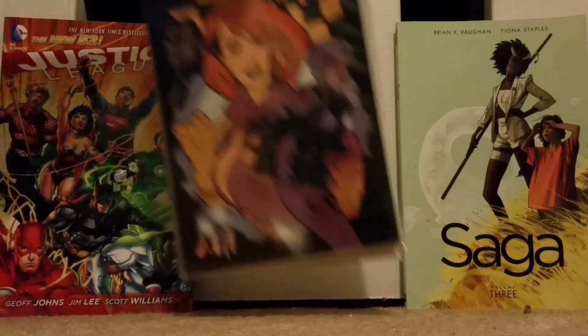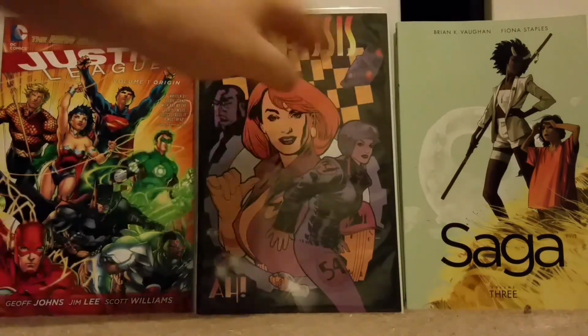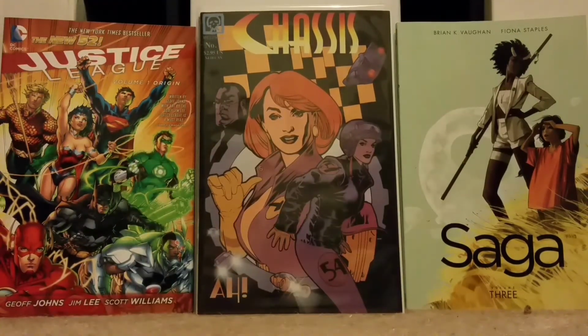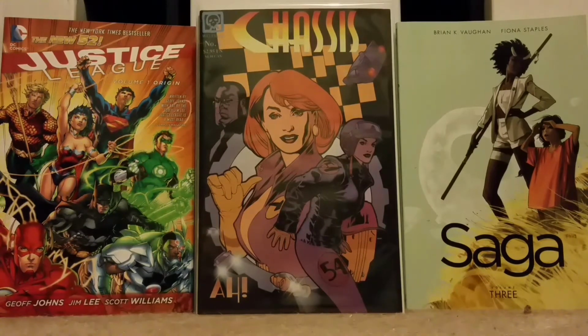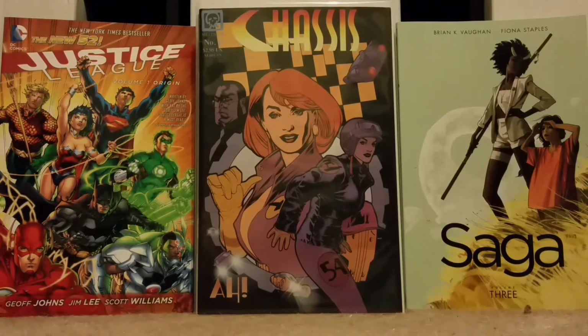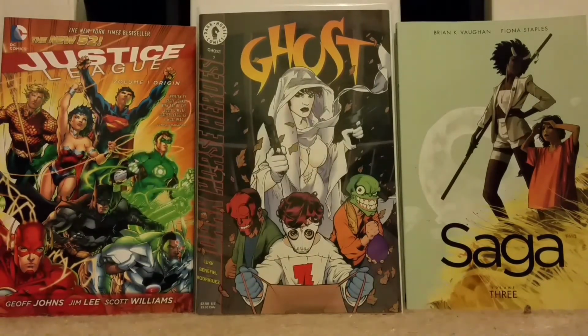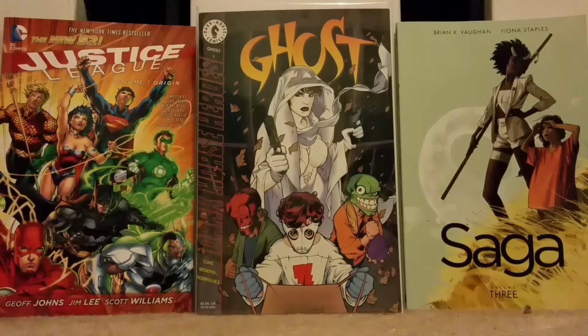Alright, last stack here. This is all Adam Hughes. Like I said, I was looking for Adam Hughes stuff. Found a ton, well, not a ton, but a few dollar Adam Hughes and early stuff. This here, Chase. This is Adam Hughes back in the 90s. Found this for $1. Ghost, number 7, from Dark Horse. This is early Adam Hughes also for $1. You got little trick-or-treaters there, Hellboy, Madman, and The Mask.